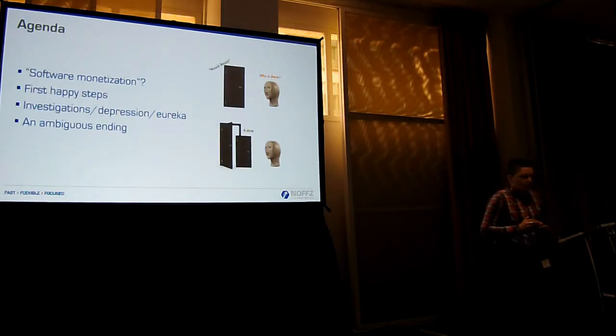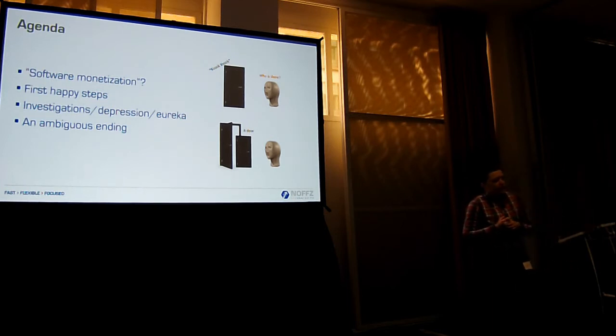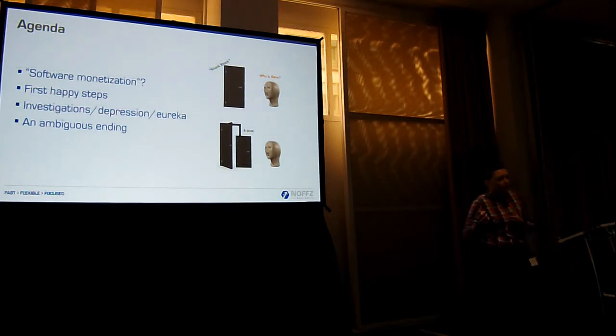So first, a small agenda. First we'll talk about what software monetization is in general, because for many of you it can be a new term. Then we'll start with our first 7 steps in this challenge, and then through investigations, depression, and then eureka, we will reach an ambiguous ending. And this weird picture you see is the best one I could find to illustrate the journey we had. Maybe in the end you will agree with me, or maybe not.